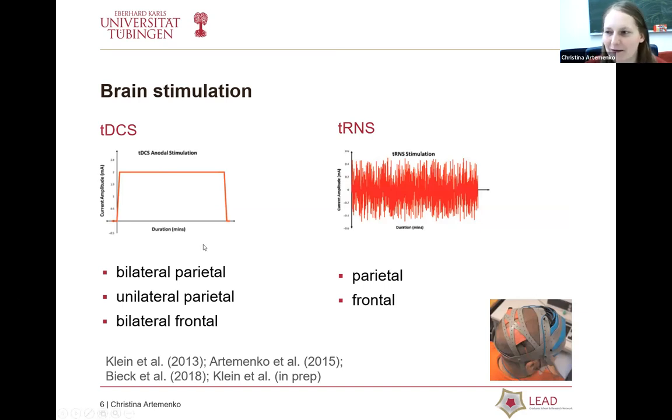Because I'm the first in the row, I will introduce brain stimulation a bit more. For brain stimulation, you use electrodes to stimulate the brain, and we locate them over the target areas, parietal or frontal cortex. We used either tDCS, direct current stimulation, applying a small current to these areas, or random noise stimulation, which means that the polarity changes all the time. So it's not that you just have anodal or cathodal stimulation going in one or the other direction, but you change it all the time according to a noise-distributed frequency.